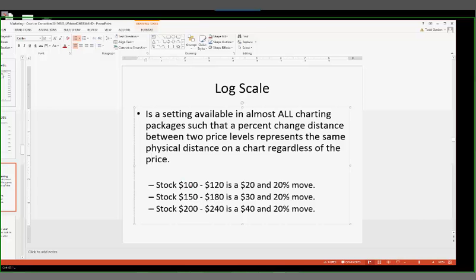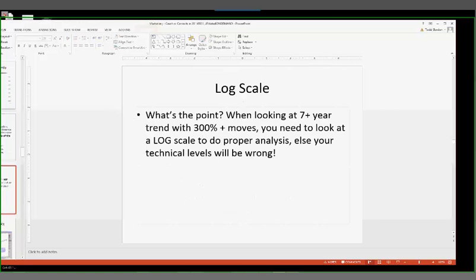So the math, again: a stock goes from 100 to 120. It's a $20 move, or a 20% move. A stock goes from 150 to 180, that's $30, a 20% move. A stock goes from 200 to 240. This is a $40 move, but still a 20% move. That's what we're talking about here.